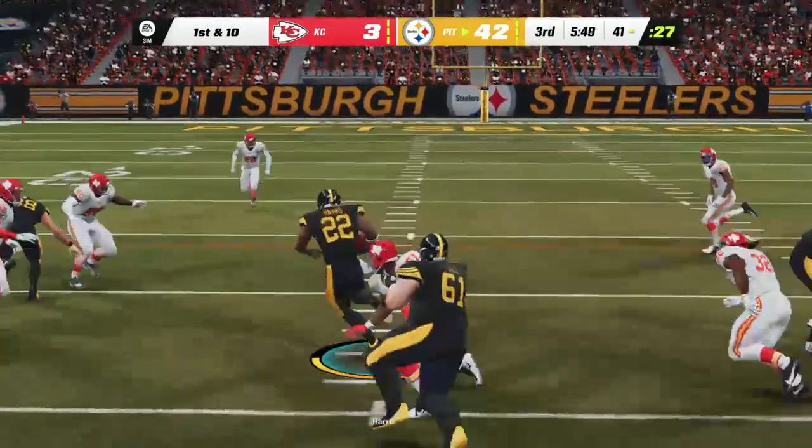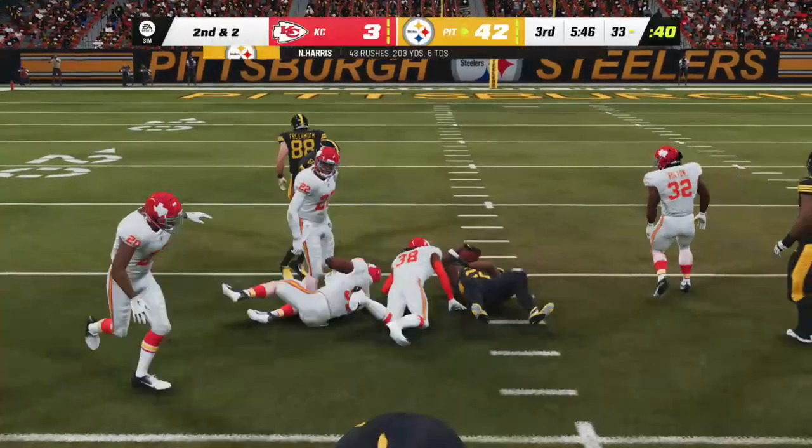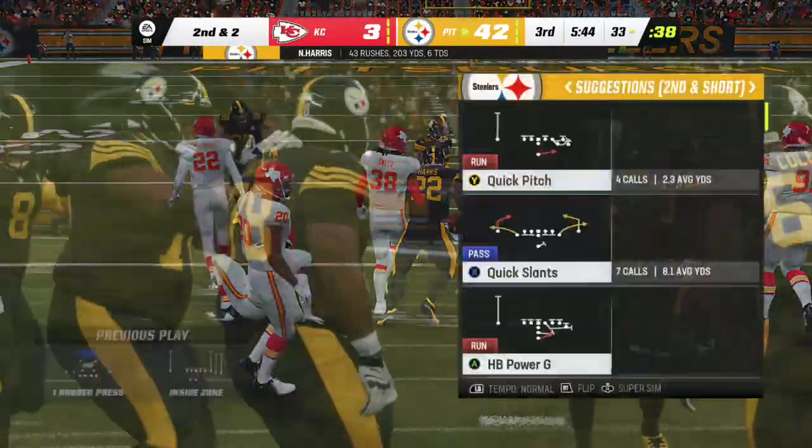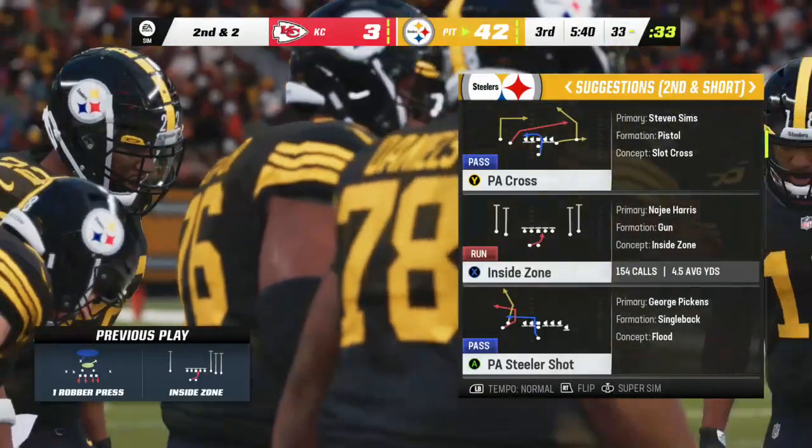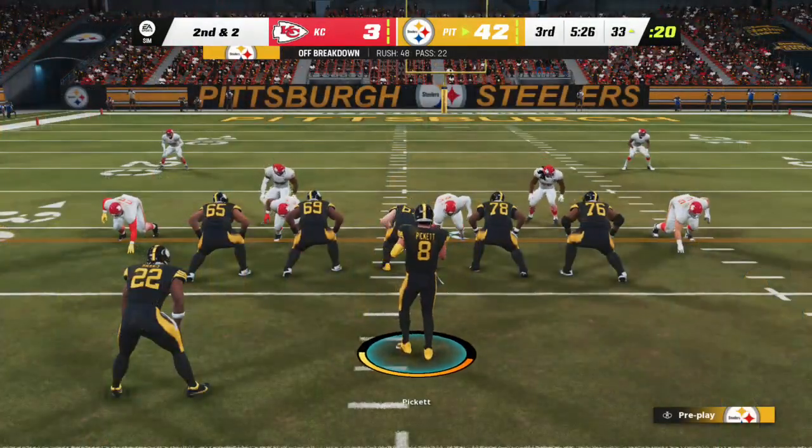Now a first down carry for Harris. This will be stopped about 2 yards shy of the marker. 8-yard gain, second and 2. And that looked like some pretty easy yardage there, right up the gut. And he's a guy that has some height to him.